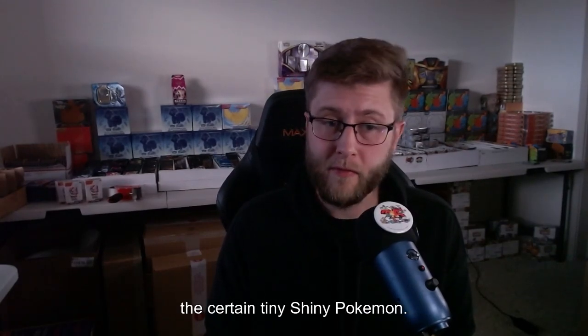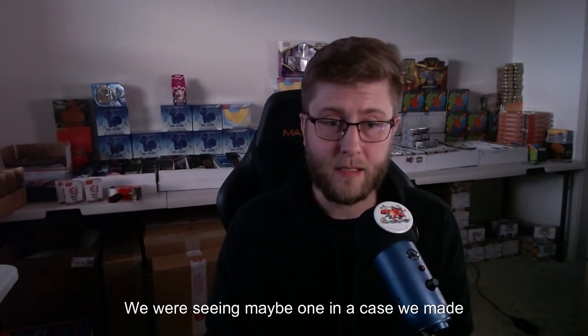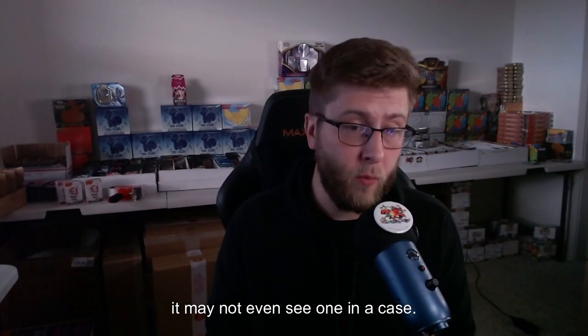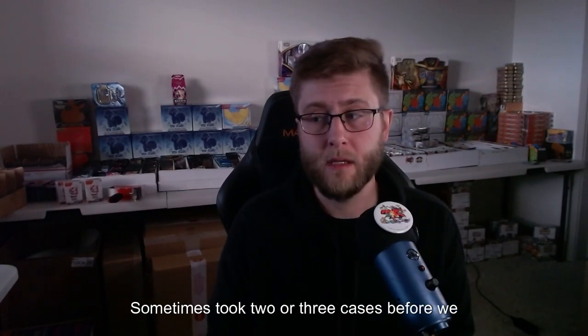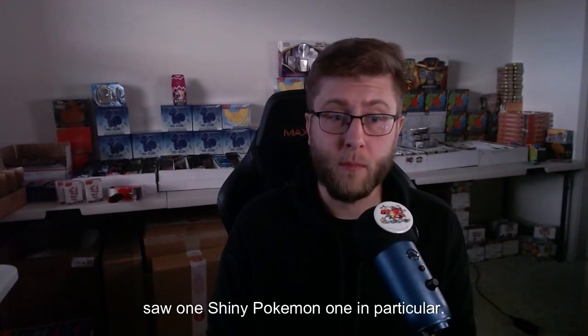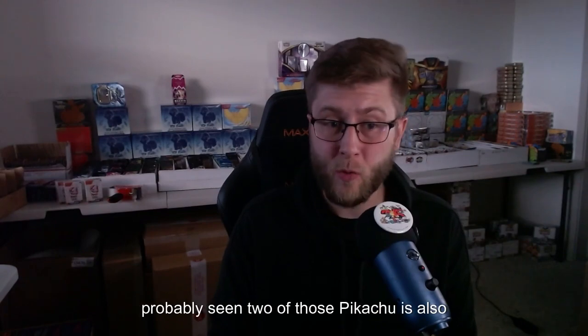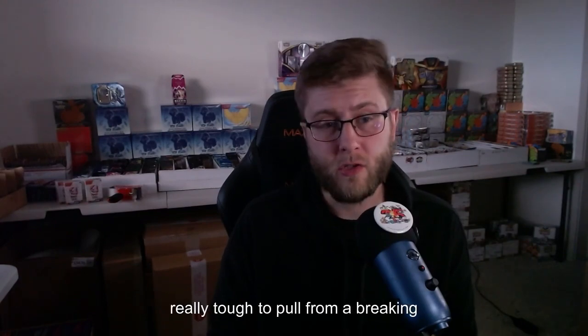To get some of the certain tiny shiny Pokemon, we were seeing maybe 1 in a case. We may not even see 1 in a case. Sometimes it took 2 or 3 cases before we saw 1 shiny Pokemon. One in particular I can remember is the Snorlax. We've only probably seen 2 of those. Pikachu was also really tough to pull.